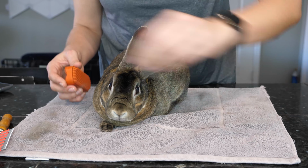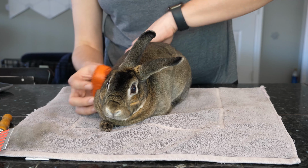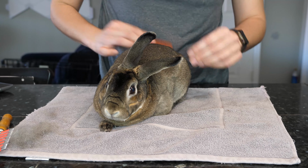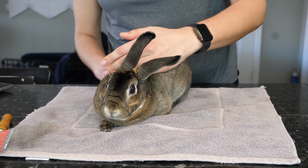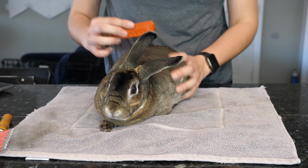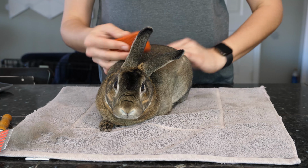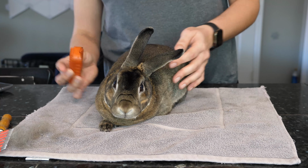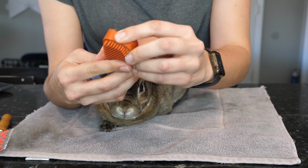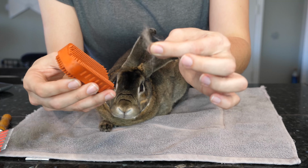Kind of pull off all the loose fur, and then I have this comb here, or this brush. I don't know what to call this. It's kind of a weird thing. You don't see this with any other animals because it's just a piece of rubber collecting all the loose fur on top. And I don't know if you can see all this fur, but there's little fur pieces floating everywhere. Oof. Do one more. Yeah, so right now this brush is working a lot better for Pope.